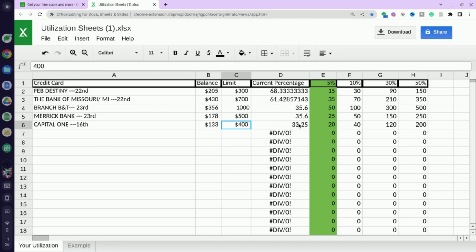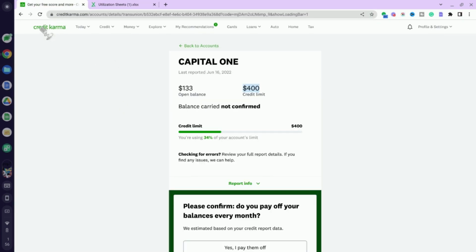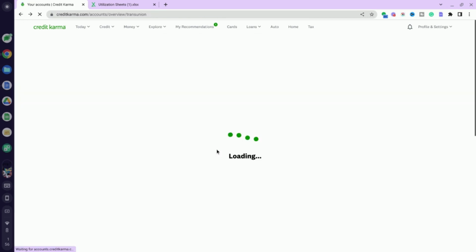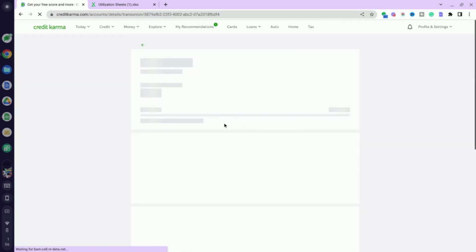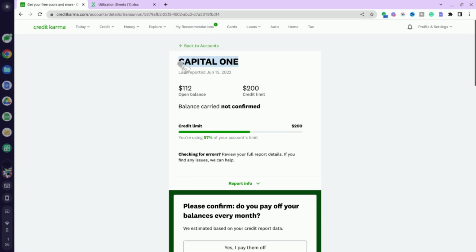They got it at 34% utilization. We got it at 33. It looks like they're rounding or something. I'm not sure. Like they automatically round. No matter what's left over, they round it. Okay, we got another Capital One. Let's add that one on.